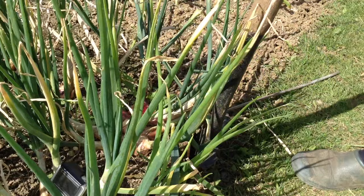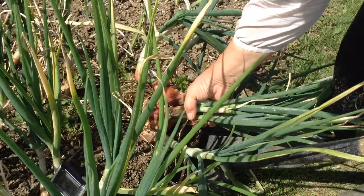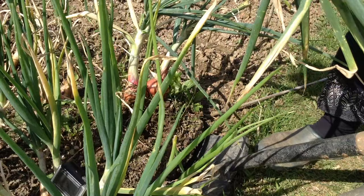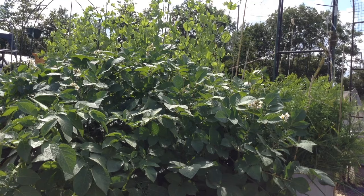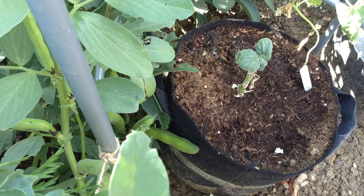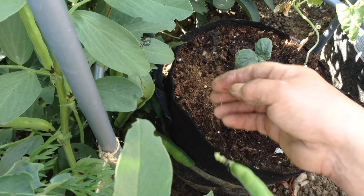I was pleased with my onion harvest. The shallots aren't bad this year either. That cucumber, I had hoped it would grow a little bit, but no, it remained as stunted as it was in its small pot. It's coming out.